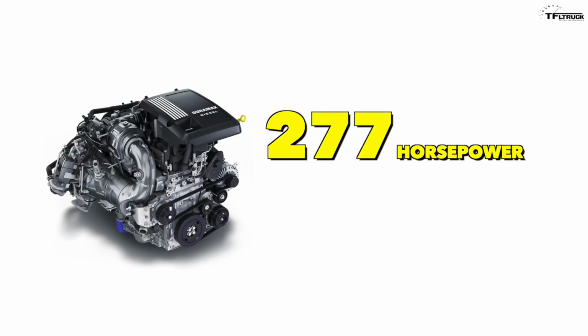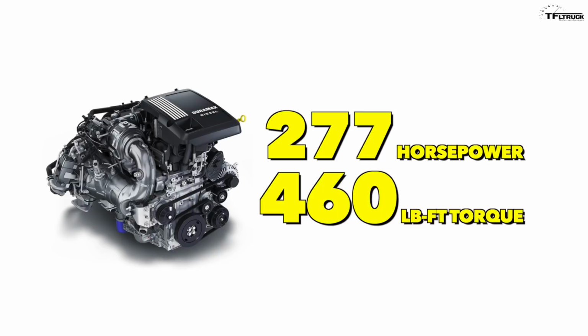The power rating is 277 horsepower, so it has the most horsepower in the class for the half-ton diesels. And the torque is 460 pound-feet of torque, so it equals the big 6.2 liter V8 on torque. It's also equivalent on price against that 6.2 liter V8. It's about a $2,500 option for either engine.